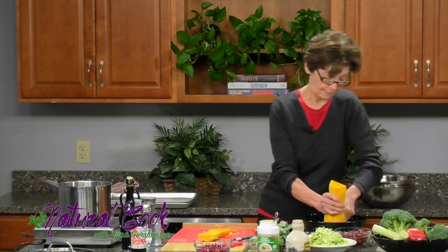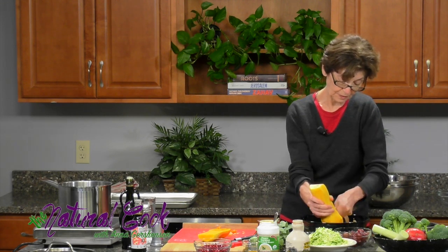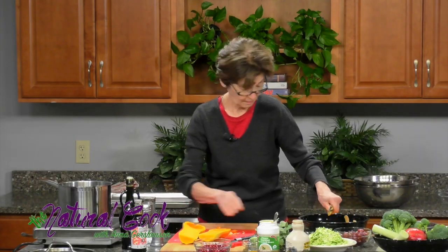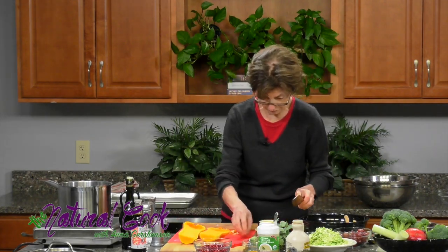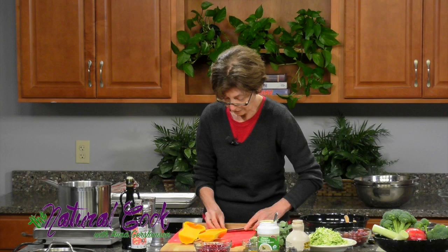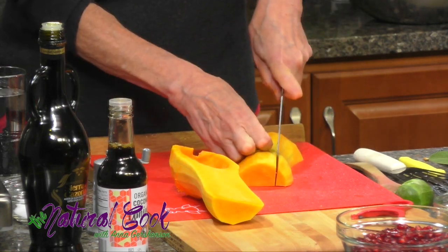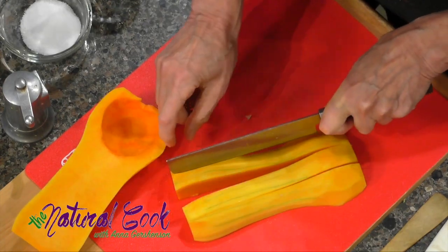Okay, so let's empty it here. And as you can see, we will have 1-inch cubes. However, some of the butternut squash is thin in places, so just make it equal sizes, because if the sizes are very different, then you will not be able to cook it evenly. All right, so let's do it like this. Let's first go this way, cut it the long way. Okay, that's about 1 inch. Okay, and another one.